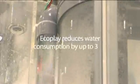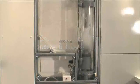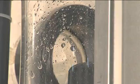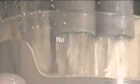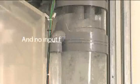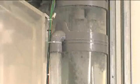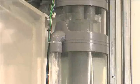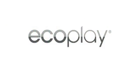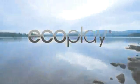To summarise, Ecoplay reduces water consumption by up to 30%. It takes up little space and is easy to install. It uses minimal energy, requires no maintenance, uses no filters or chemicals, and it requires no input from the householder. We hope you agree that Ecoplay can make a significant contribution in reducing the world's water consumption and help to conserve this most precious resource.